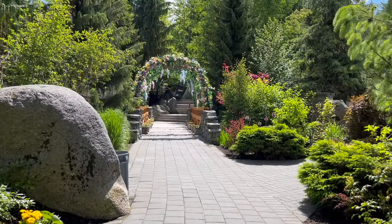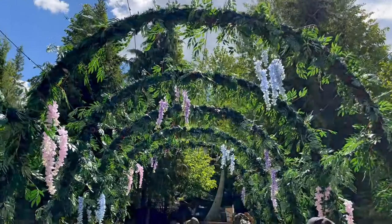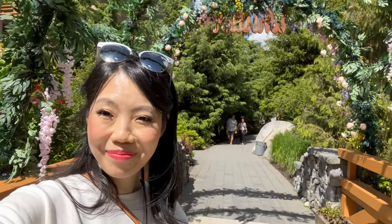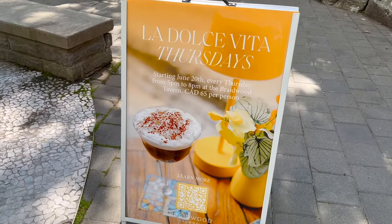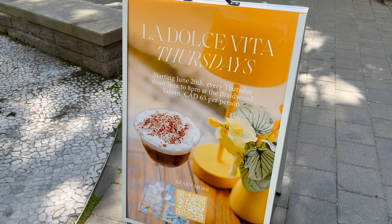Finally, got one in. Not forward, it's upward! Mom, you're like a big kid. So pretty flowers. So this is why we came. La Dolce Vita Thursday starting from today.